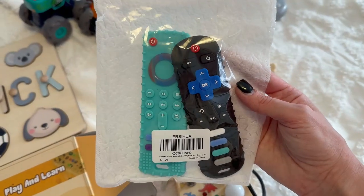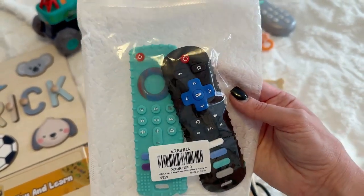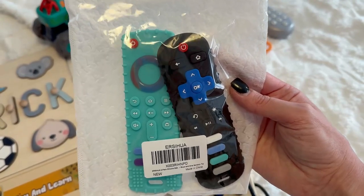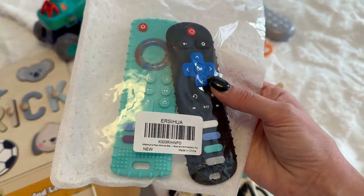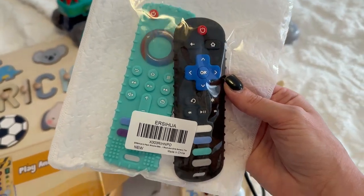My husband and I got him these realistic looking remotes because he loves to chew on our TV remote. So hopefully he won't tell the difference.